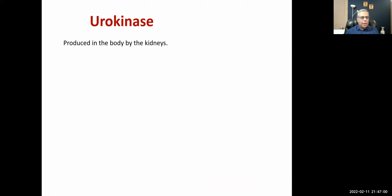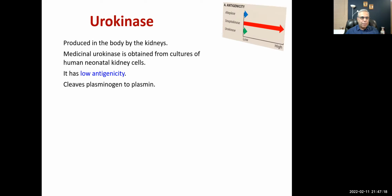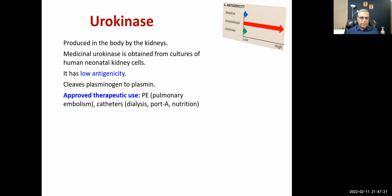Okay, urokinase, it is produced in the body by the kidneys, so it is not antigenic. Okay, medicinal urokinase is obtained from cultures of human neonatal kidney cells, but it's not very commonly used because Alteplase, Tenecteplase, Reteplase, they are better drugs than this. It has low antigenicity, cleaves plasminogen to plasmin, that is the mechanism of action, and therapeutic uses are the same: pulmonary embolism, catheters, and yes, here I have mentioned dialysis fistula, or port-a-cath catheter, or like someone said, TPN, okay?